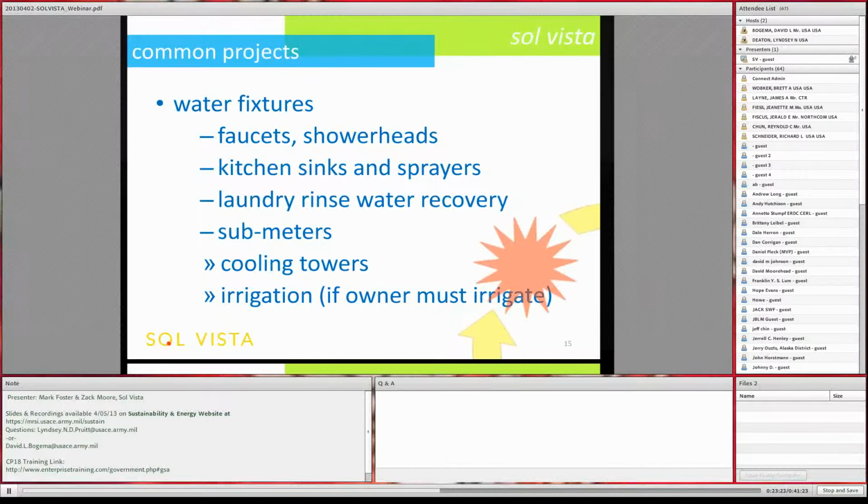Water fixtures, low-flow faucets, not the little spray things that you see at the airport, but there's some great aerators out there that provide excellent water feel, if you will, make it feel like it's a normal faucet. Shower heads in hotels and barracks and buildings of that nature. A lot of water wasted in kitchens, pre-rinse sprayers. Throw some foot pedals on there so the cooks don't leave the sinks running all the time. Recycle your water from your laundry and heat.